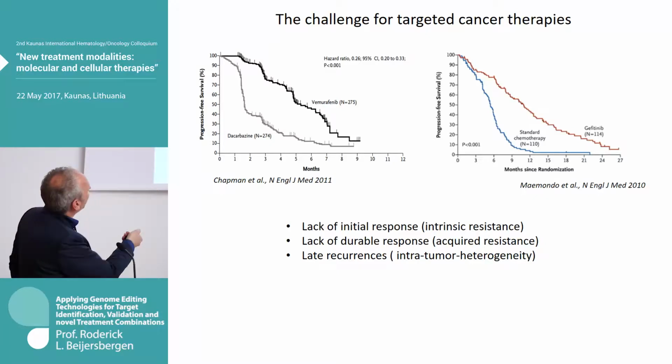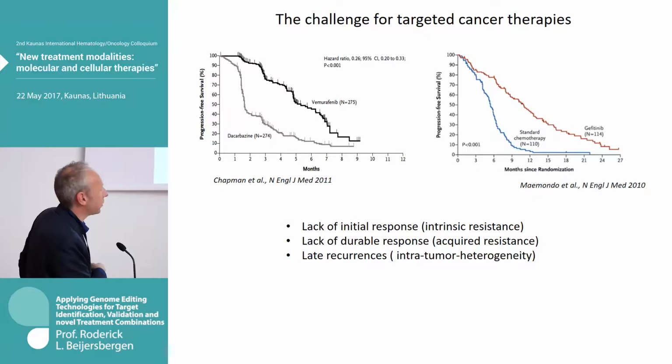And of course, what we now know is that what we need to get insight in is the lack of initial response. Of course, these tumors have intrinsic resistance. And then there's a discordance between the genotype and the targeted drug. It can also be what I showed here, the lack of durable response. Of course, these tumors then develop acquired resistance. They find a way to bypass the inhibition of the specific target.